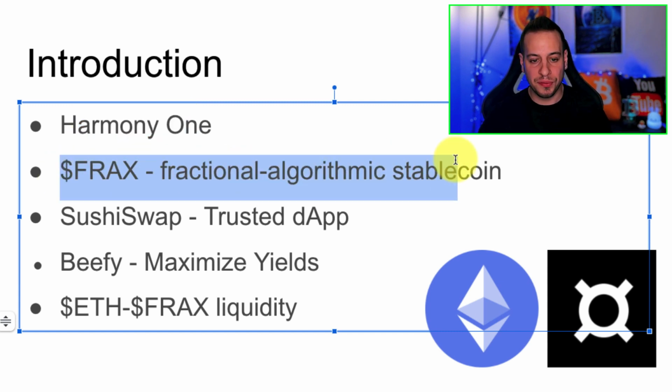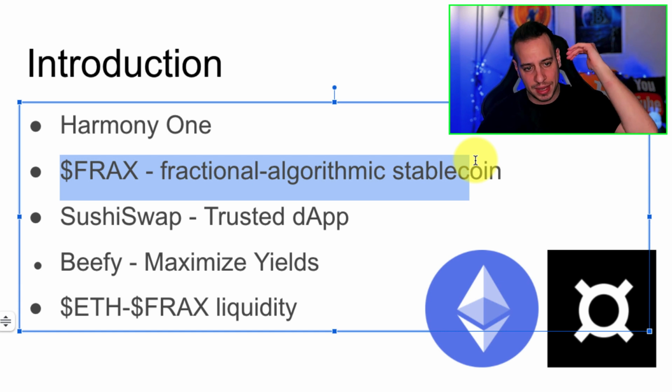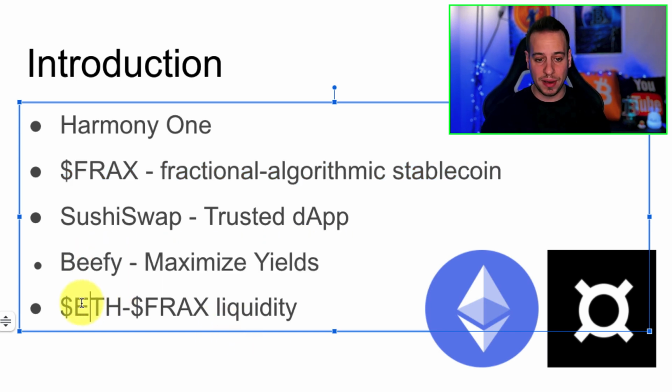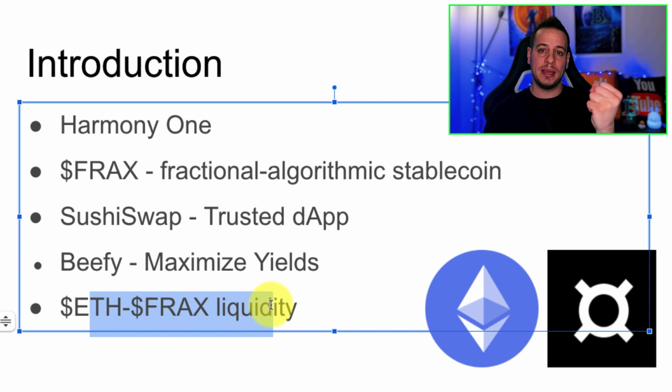We're gonna use Frax. Frax is a fractional algorithmic stablecoin. It's pegged to $1, and we're gonna use SushiSwap, which is a decentralized app that lives on multiple blockchains. We'll talk about every point. This is just an introduction, but we'll take everything, Harmony One, Frax, SushiSwap, and explain in more detail. We can also maximize our yields using Beefy Finance, and we're gonna add liquidity of ETH and Frax. Remember, Frax is a stablecoin, it's pegged to $1.